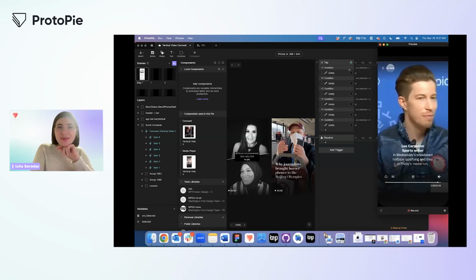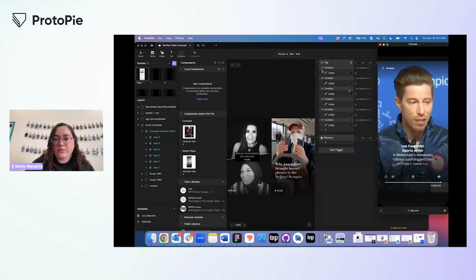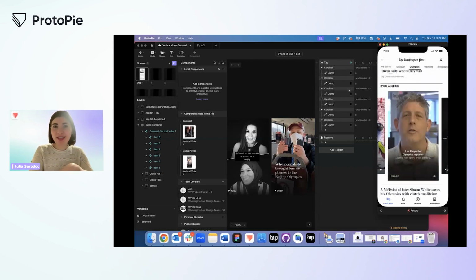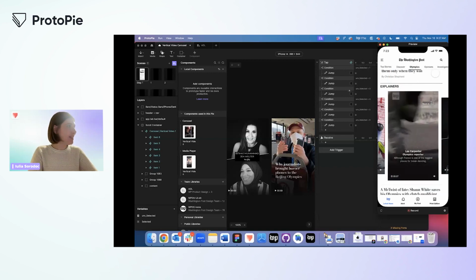Awesome. I was wondering if I can share. I know you shared the prototype with me. Can I share it in the chat? Yeah, okay, absolutely. I'm going to share this prototype that Emily just presented, so you can all test it on your phones. So make sure to check it out.